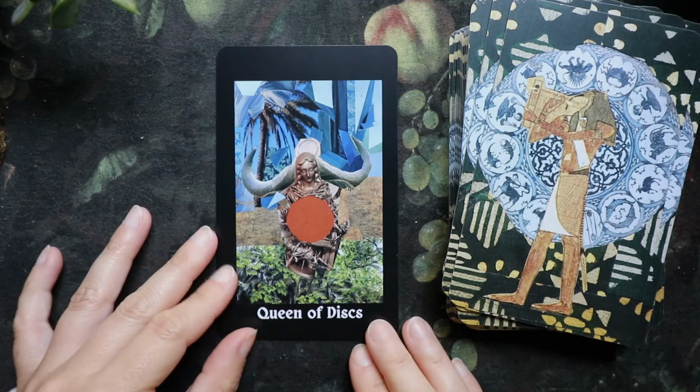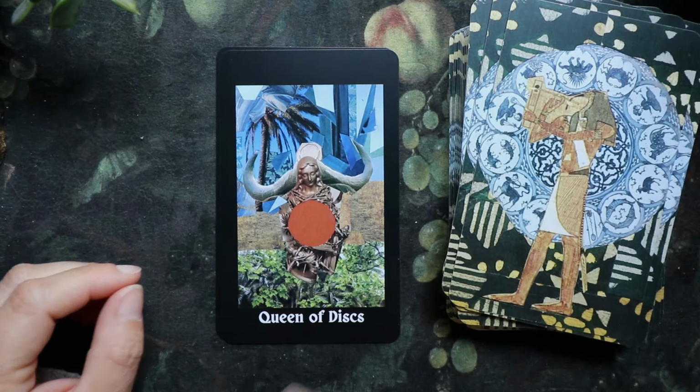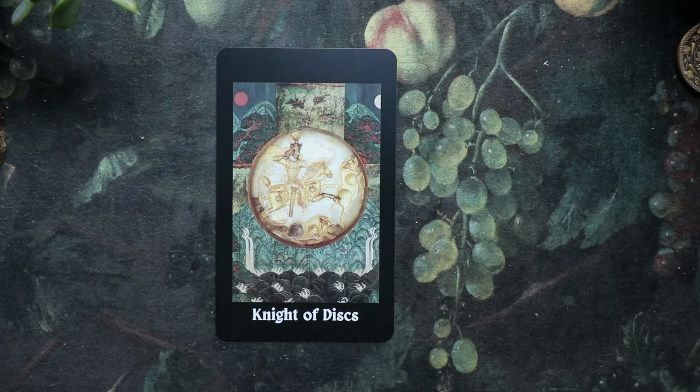Queen of Discs. Stunning and gorgeous as well. I like how she's done these particular courts. Let's see what the Knight of Discs, my court card, is. What do we got?